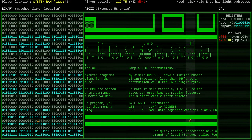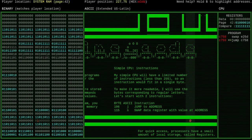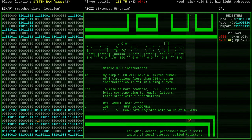My simple CPU will have a limited number of instructions, less than 255. So an instruction would fit in a single byte. To make it more readable, I will use the bytes corresponding to regular letters. Let's start with two instructions. So byte 106 is J for jump to address. 155 is S for swap data register with value at address. Okay. I can see that's what we got going on here.